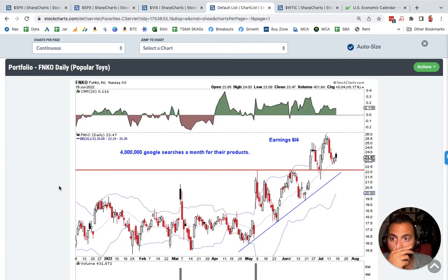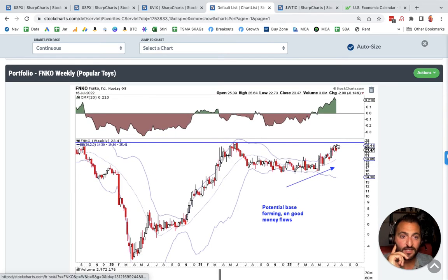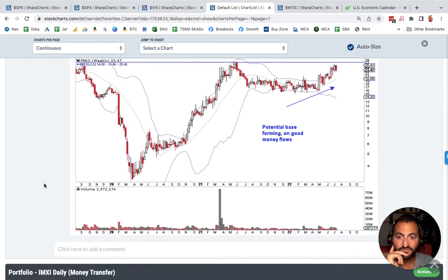Here are the stocks I'm looking at. This is Funko Inc. They make popular toys. They have tons of license agreements. And I did some keyword research and actually found they have 4 million Google searches a month for their products. And if you haven't heard of it yet, you might hear of it this Christmas season, if the US consumer remains strong. They are a fad toy. People with kids know what they are. I never heard of them until they came up on my screener, but this is definitely on my watch list. And it looks like it's about to break out to new highs at roughly the 27 level.